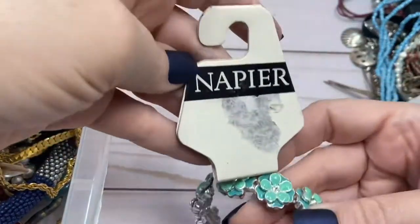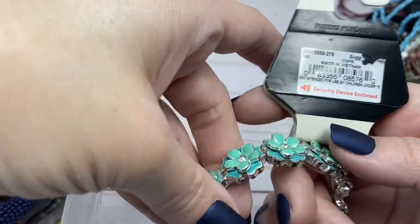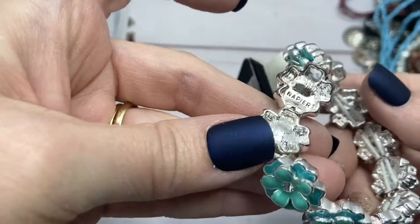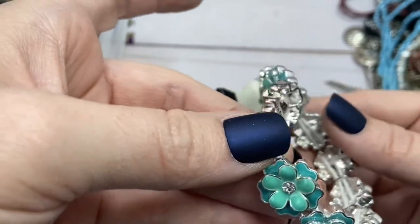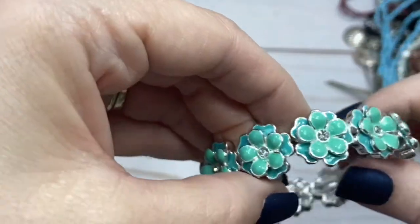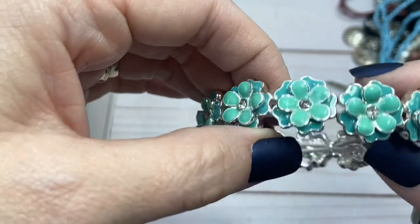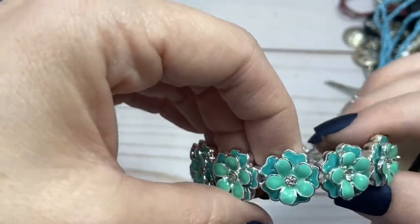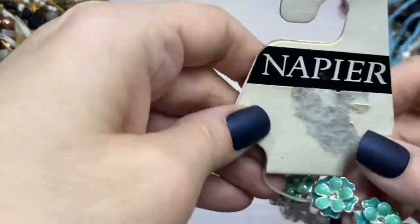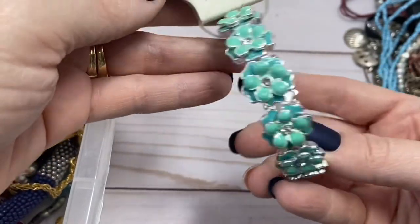See what we have here. Oh, a Napier bracelet. Still has the tags. This is, oh no, it is. There it says Napier. I'm so suspicious. And let's see if all the stones are in the middle. They are. So yeah, really cute, like teal green, and then kind of a greener center. It does not have what the suggested price was, but I'll do $8 on this piece.